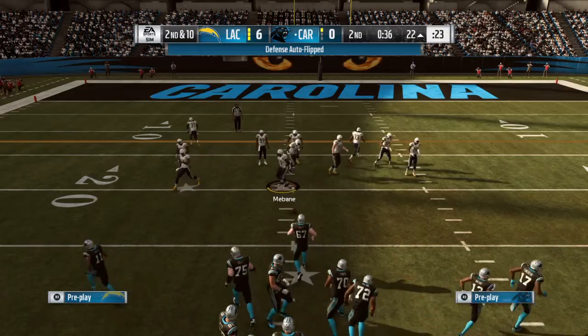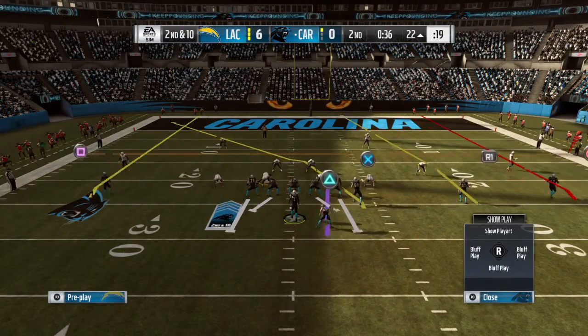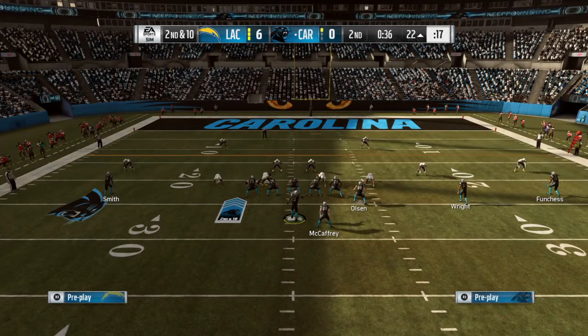So they'll come up after them. The incompletion for second down. I didn't see them. She was drunk anyway, man.